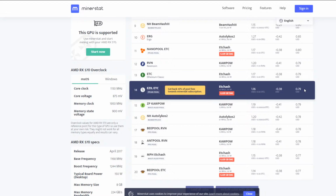Anyways, profitability wise, all I'm trying to say here in the stream, just to wrap it up: watch your numbers, know how much your electric costs, what's your expense, what's your income, and have a plan for how you are going to protect your initial investment so you don't lose money.